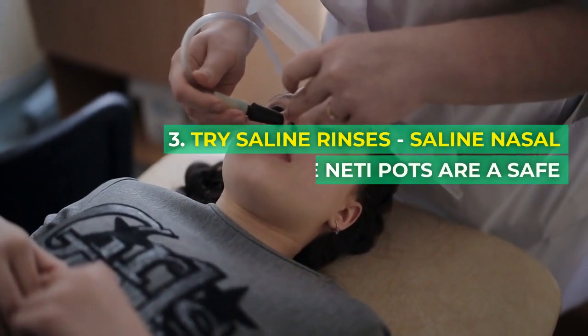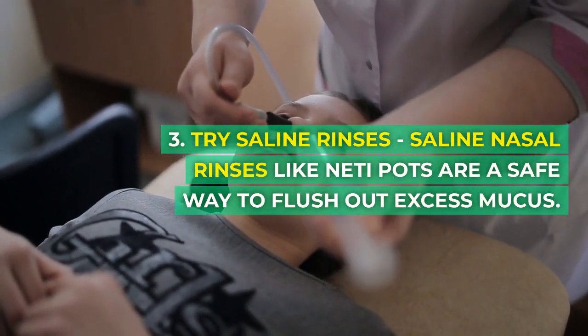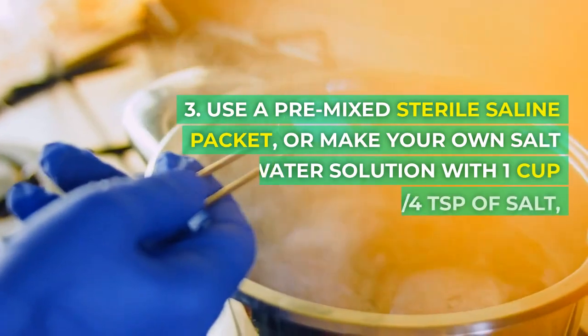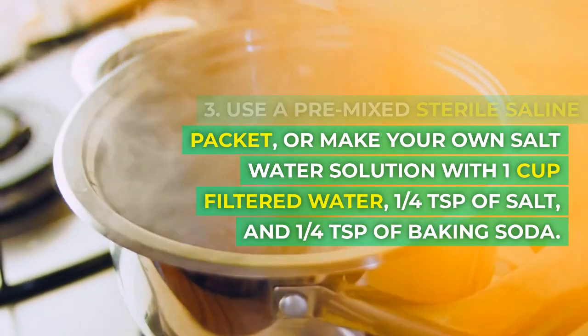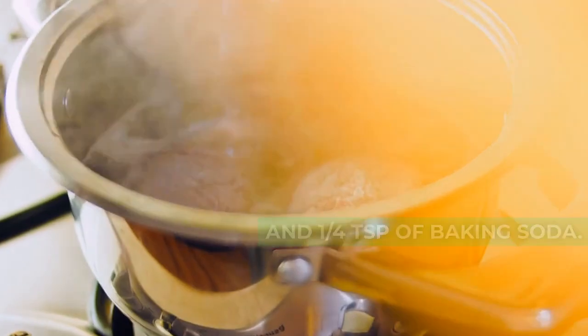3. Try saline rinses. Saline nasal rinses like neti pots are a safe way to flush out excess mucus. Use a premixed sterile saline packet, or make your own salt water solution with 1 cup filtered water, 1/4 of a teaspoon of salt, and 1/4 of a teaspoon of baking soda.